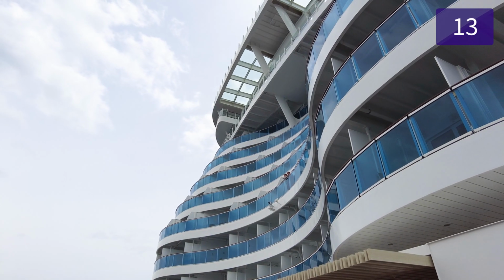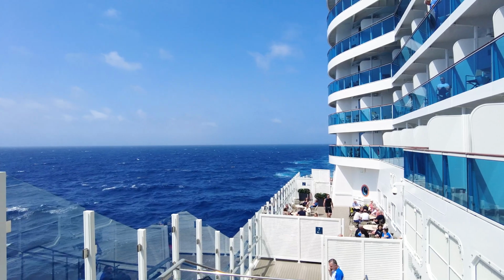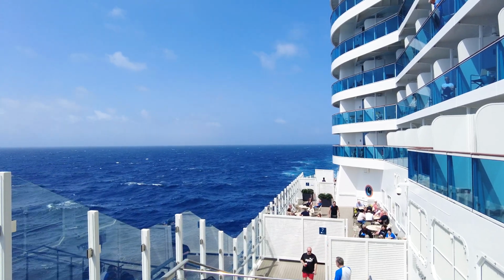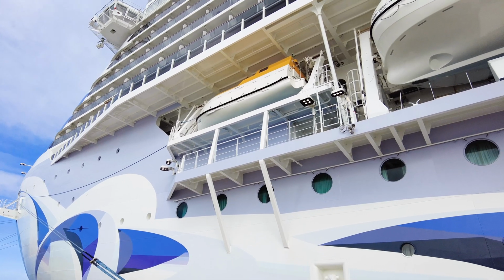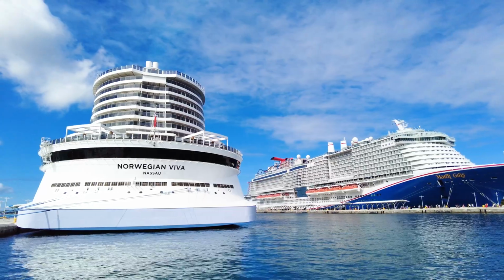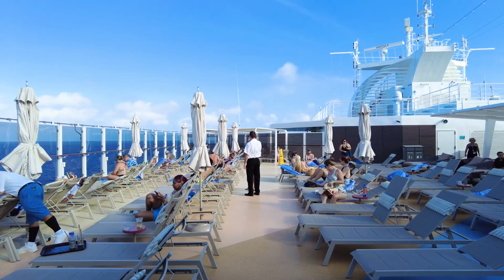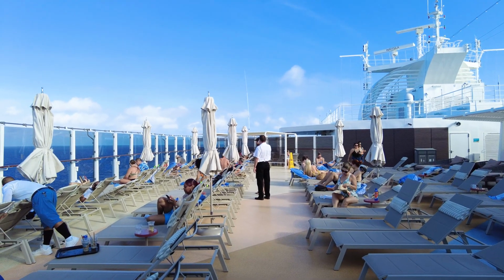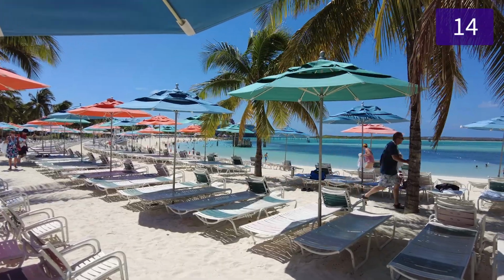Number 13. Travel insurance. A not so glamorous part of trip planning is buying insurance. No one plans to get sick or get hurt on vacation, but sadly it happens sometimes. Medical, trip interruption, and cancellation are all a good idea. Not every travel insurance policy is the same, so shop around and be certain it covers what you want it to cover.